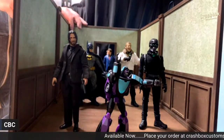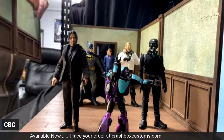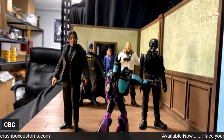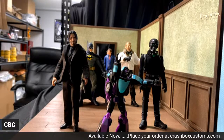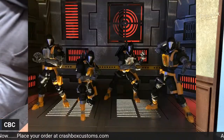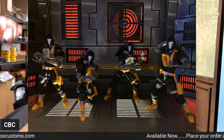These will be finished black on the back. This one just unfortunately didn't get painted when we were in a rush to get everything ready for today. But whoever this goes out to, yours will be painted black on the back. What kind of robots are we talking? Like classified bat robots like this? I don't know. Maybe.